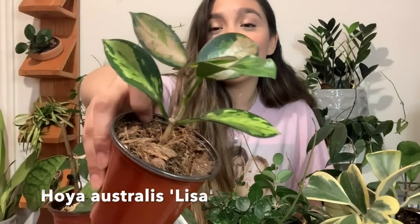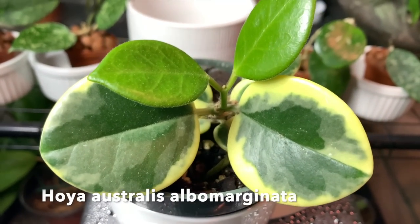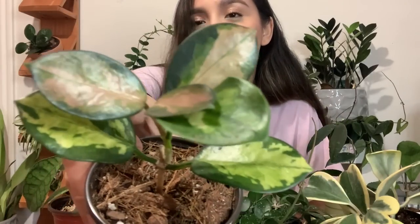The other plant that I got from Those Leaves though on Instagram is my Hoya australis Lisa. So I finally got a Hoya australis Lisa. I didn't have one before. I did have the Hoya album marginata. That one actually ended up reverting on me, so I was really upset about it. So I needed another variegated australis, so I got this guy. Super pretty. I don't know how I went so long without it. Everybody says that it looks really similar to a Hoya crimson princess, which I agree, it totally does. It has a different texture of leaf. It's also significantly rounder, and it has really pretty splotchiness. So I don't know, I think it's cute.